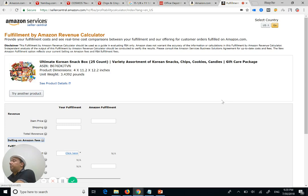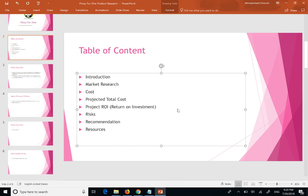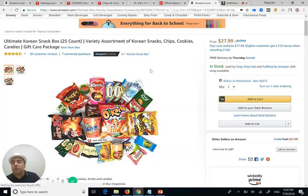Some of the things we need to keep in mind are also the deadlines. Some of these products we may have to just order to find out if they can survive. So this one only survives for 11 months, right? Again, all of this we need to include. So one of the things our table of contents has to have is risks. What can go wrong? Nothing is perfect, right? Everything can go wrong. Keep that in mind.